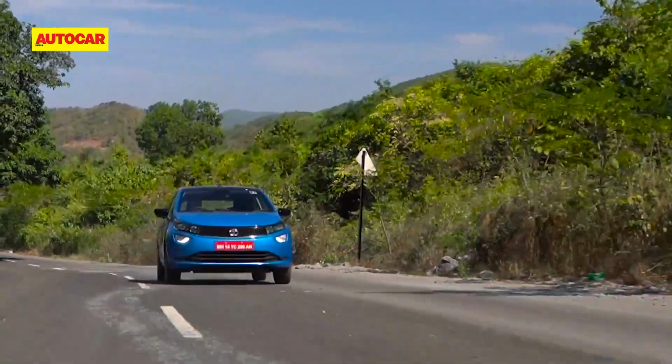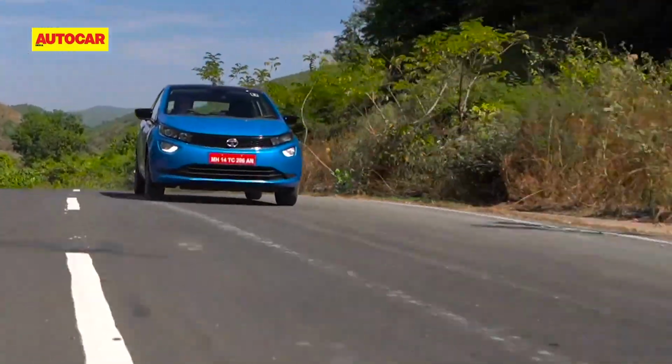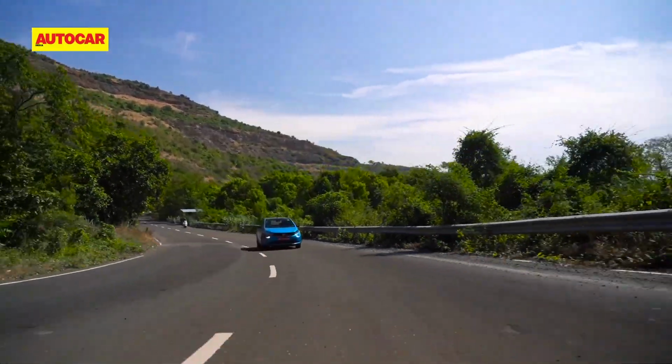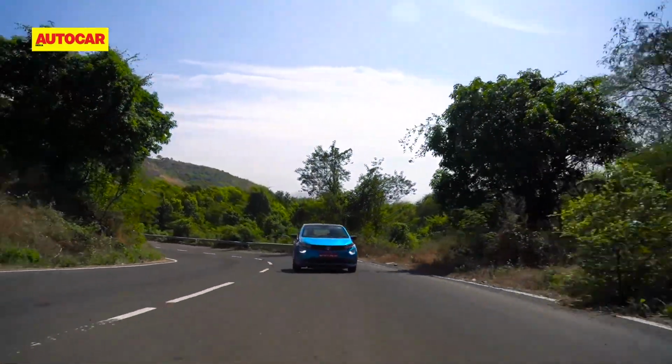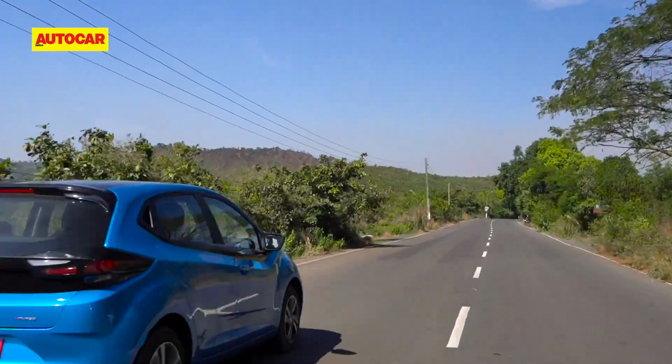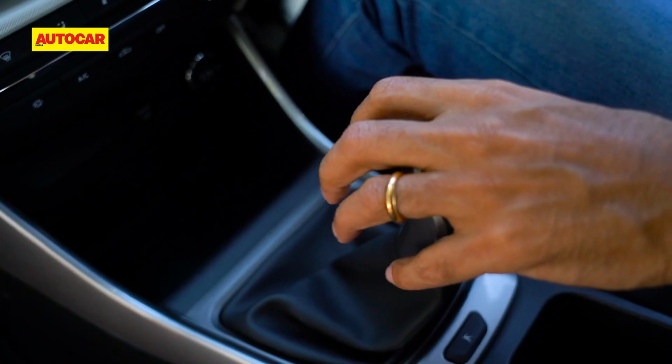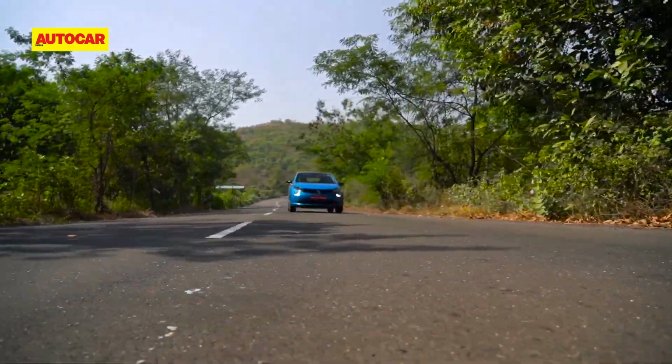Now, is it an improvement over the regular naturally aspirated petrol? The short answer is yes. There is certainly more power, and the car no longer feels like it's dragging anchor, and it's easy enough to keep up with traffic. Demand any more, however, and it will leave you wanting.